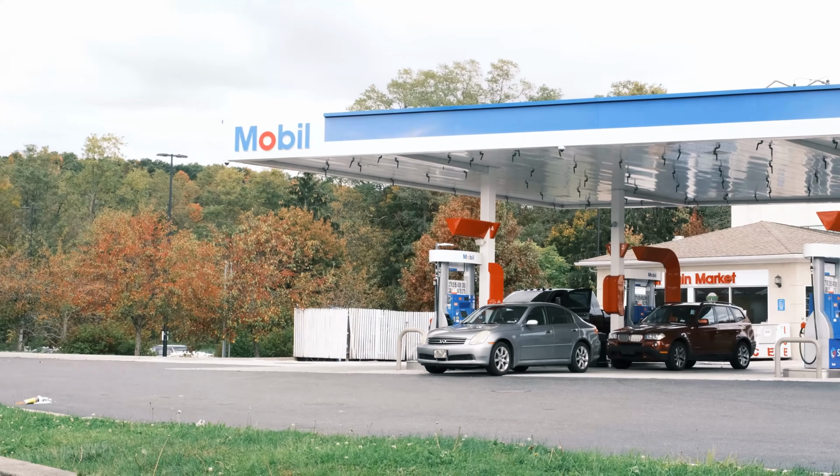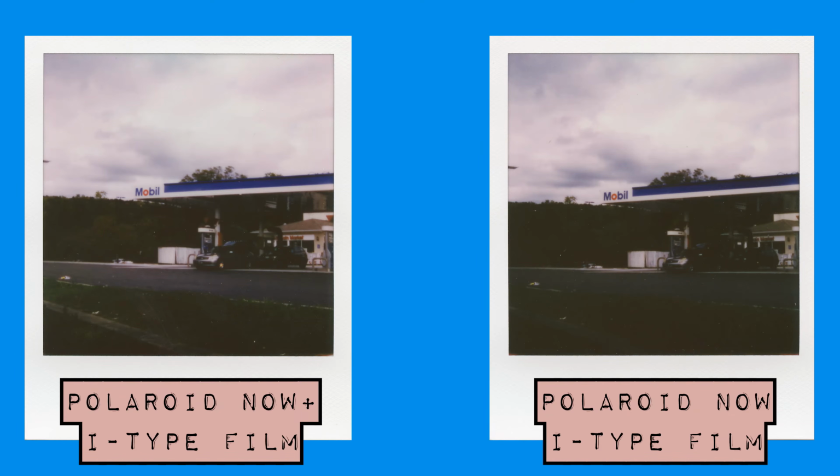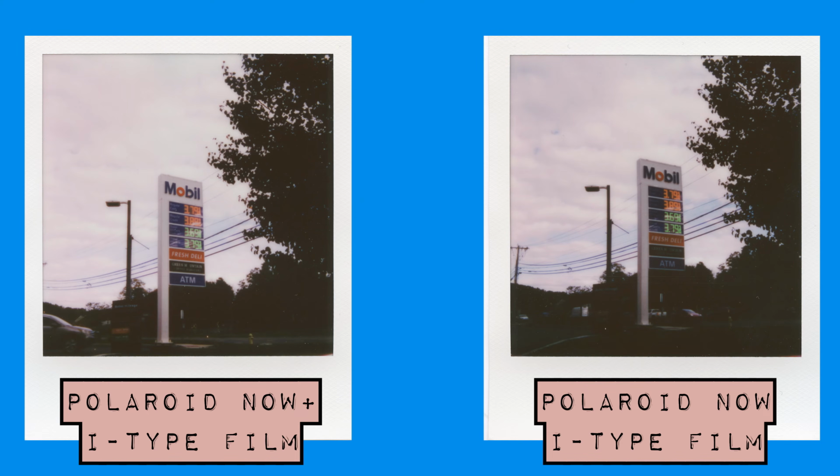You know I love a good gas station photo. The trend remained the same. The Now Plus is exposing photos a little bit brighter than the Now. I do think the Now Plus is judging the exposures better than the Now, but keep in mind the clouds are definitely playing a role here too. If this was bright daylight, these photos would look a lot better in my opinion.